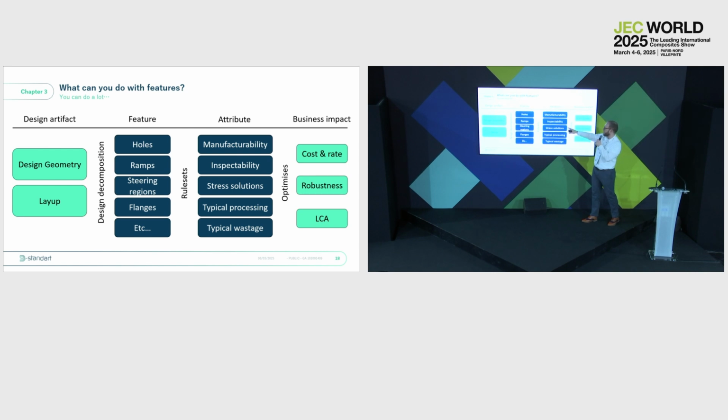A simple example here being, we know that curvature, how curved a part is, affects how inspectable it is, and more importantly, how long it takes and how much it costs to inspect the part, because of the width of the phased array probe that you need to use to get over that curvature. So it's just a simple example of the kinds of inference, the useful business knowledge that we can put against different attributes of different features without necessarily doing any simulation at all.